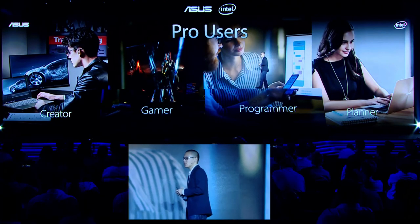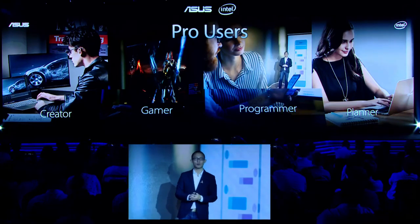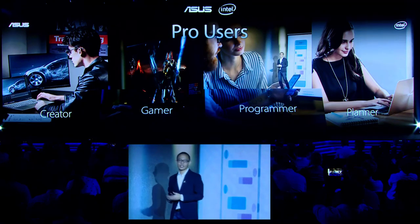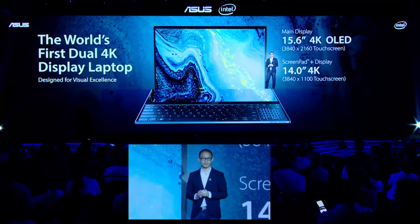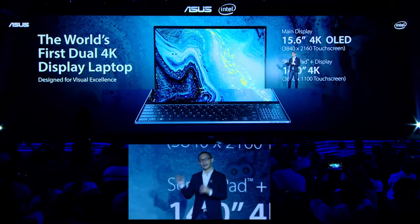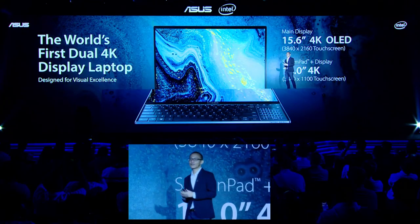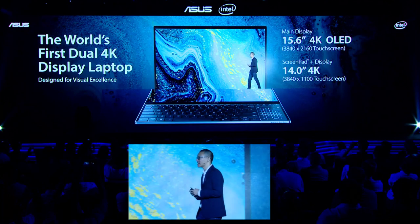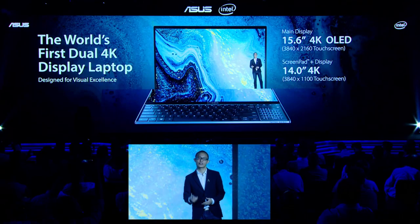What kinds of people would have a demand for using a dual 4K display? According to our interviews with people all around the world, those are the people who need them the most. Those are the pro users, such as creators, gamers, programmers, and planners. For those professional users, what they demand the most is a very high resolution display. That's why the main screen of the ZenBook Pro Duo comes with a 15.6-inch 4K OLED display, while the second screen itself also provides a 14-inch 4K view for a real and immersive dual-screen experience.